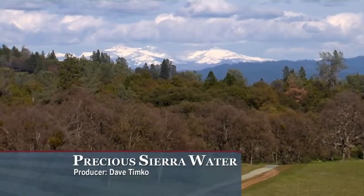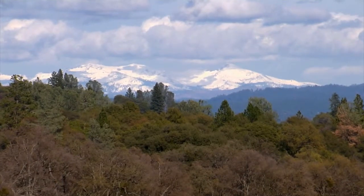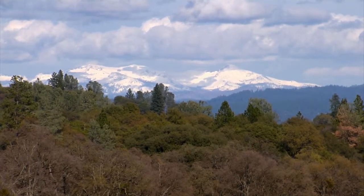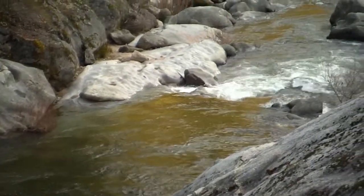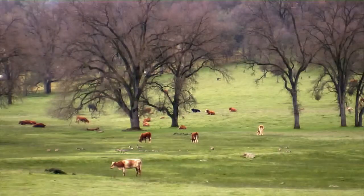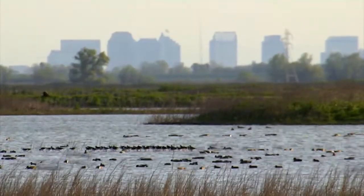Almost all of the water that Californians need starts as snowfall in the Sierras. It melts and makes its way down through various land uses, be it forest land, rangeland, cropland, and eventually into the Bay Delta.